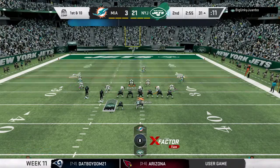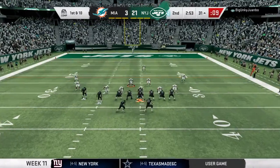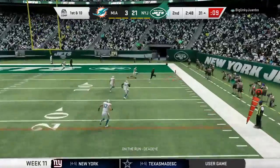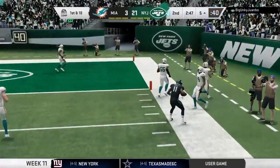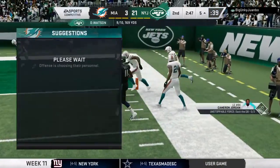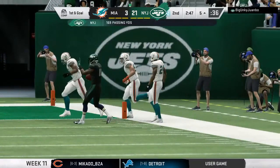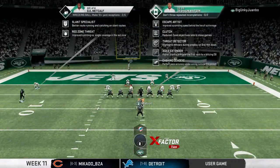Now Watson. Eluding the pressure right. Open man is Ross, complete. And he will reach the 5-yard line before going out of bounds. A good pickup there, 26 yards.